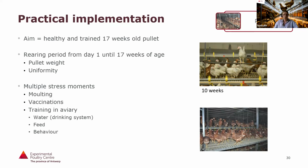There are a lot of things that are very important, and it is a crucial period also because there are a lot of stress moments for these pullets in 17 weeks. So they go through different molting phases. They will get quite a lot of vaccinations. Depends a bit on the region where you live in, which vaccinations are made, but it is quite a strict schedule. This vaccination will trigger the immune system, which can have an impact on the general health of the bird, especially on feed intake, water intake, movement.